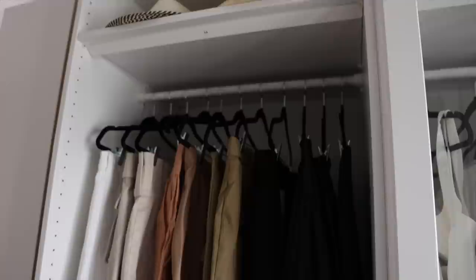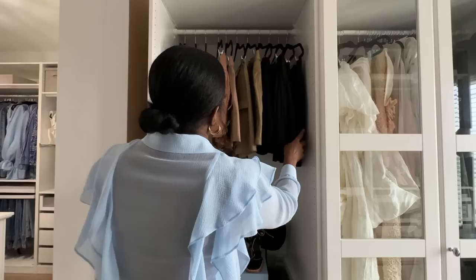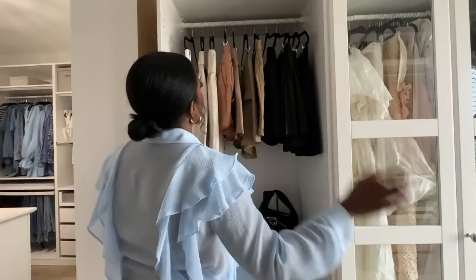And then in this area, I have my skirts displayed, more of the neutral skirts. We have some skirts down there as well, but the neutral skirts are here. More fedoras at the top.